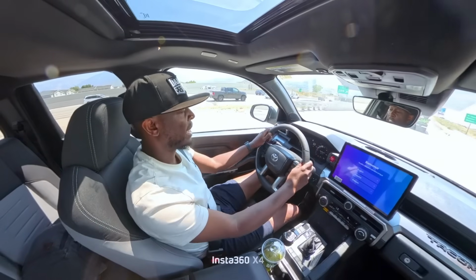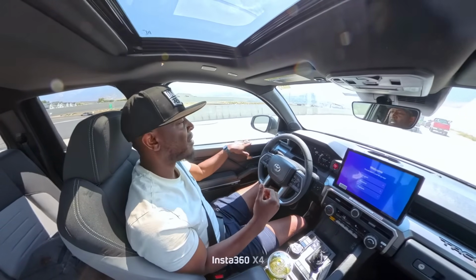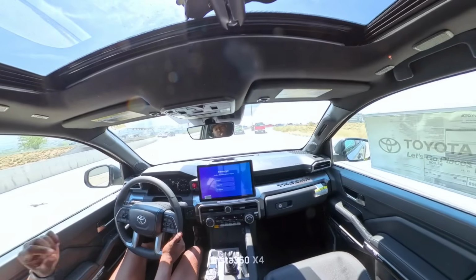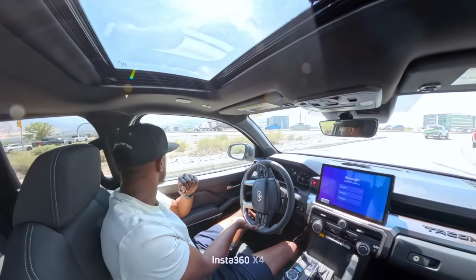It really is. I like how big the steering wheel is. It just feels more well thought out. They both have a lot of hard plastics on these trim levels too. But I think that the Tacoma just edges out the Canyon just a little bit for the interior.